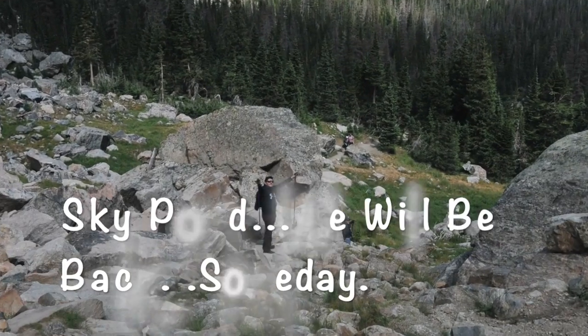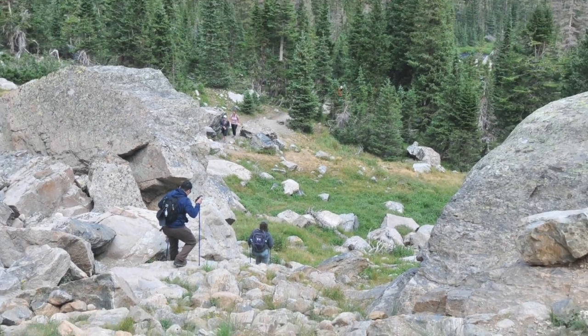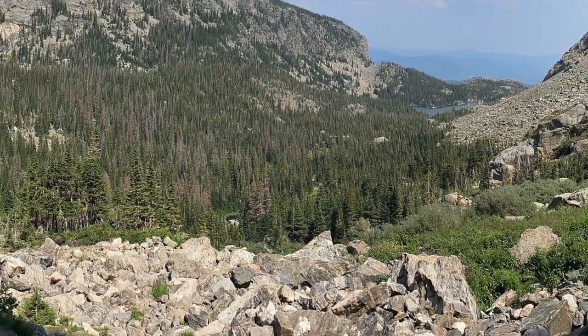So a little disappointed, but really happy we completed most of the hike. We set off for camp to get rest for the next day in Estes Park.